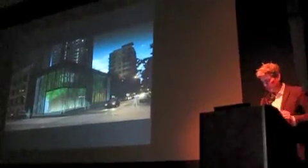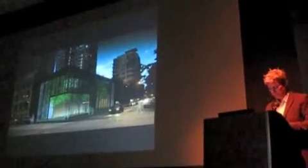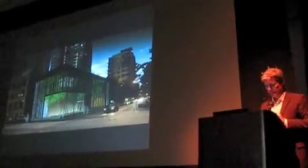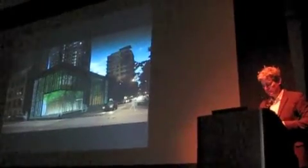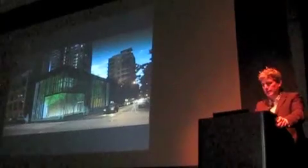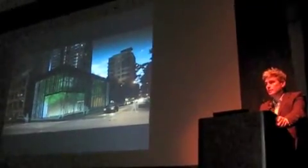I'd like to close by saying, unlike a lot of other contemporary projects now, the purpose of this building is not to surprise, it's not to shock, it's intended to intrigue and delight.